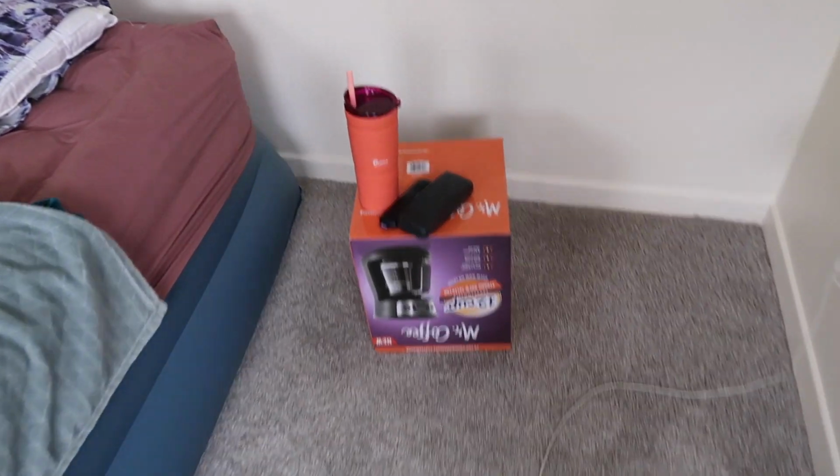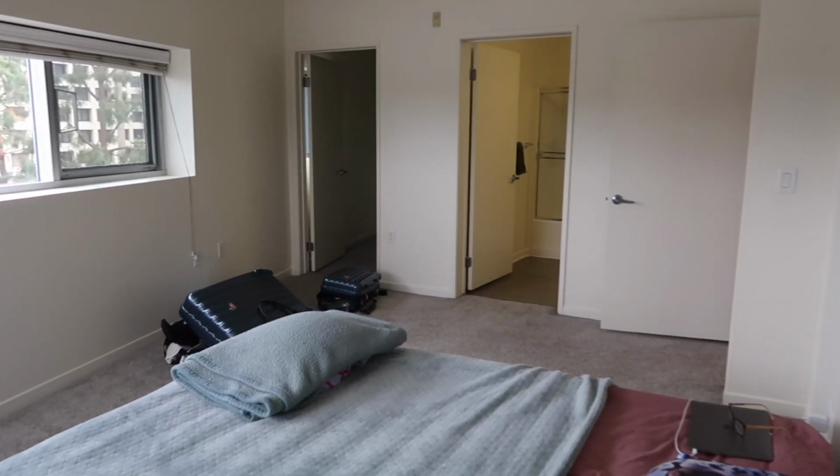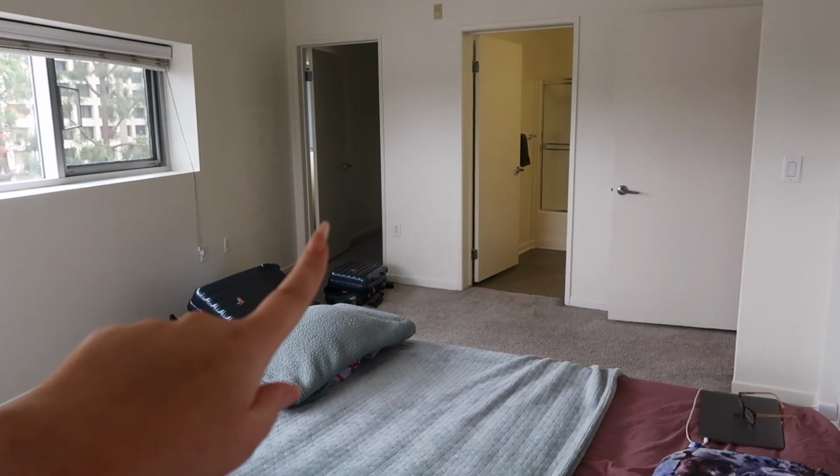So yeah, my makeshift bedside table. We're working with it, you guys. So here's how it looks from the corner. We've got the bathroom and then the closet.